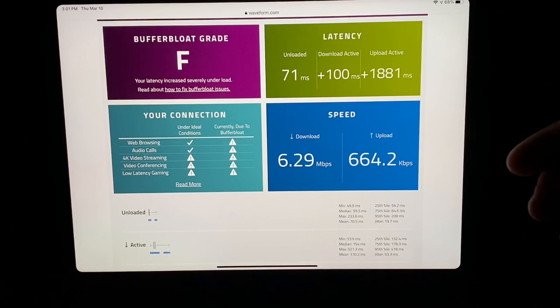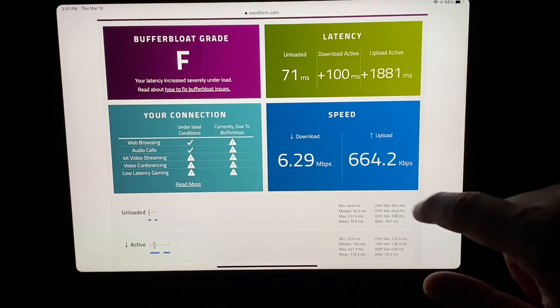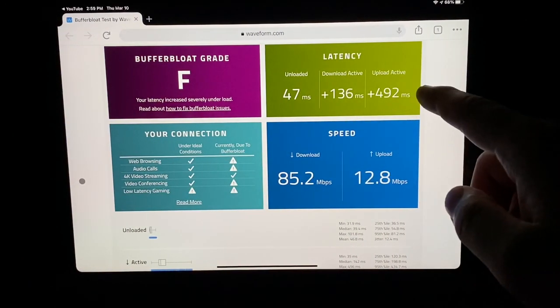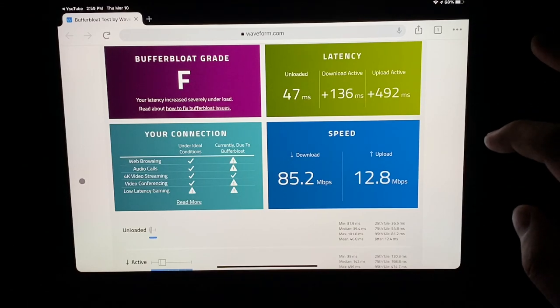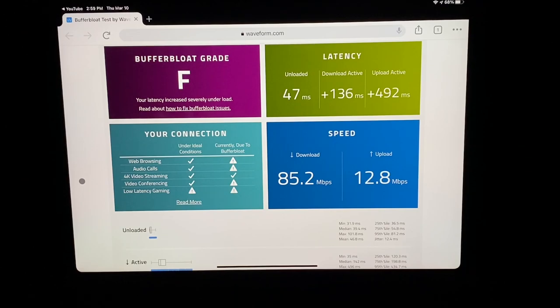And you can see the upload is obviously significantly worse, I guess, just because it's so easy to max that bandwidth out that then you get more delay, which is not very good either. But unless I'm actually uploading a video, that 12.8 is probably more than enough between that and the 30 that I got today. So that's that test. I don't know much about it, but I'll just leave those numbers there for you.